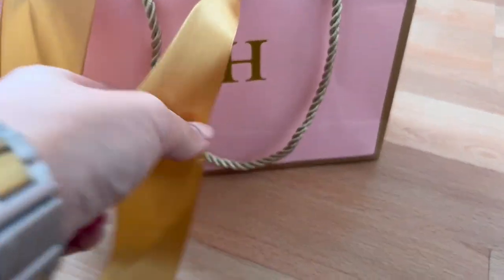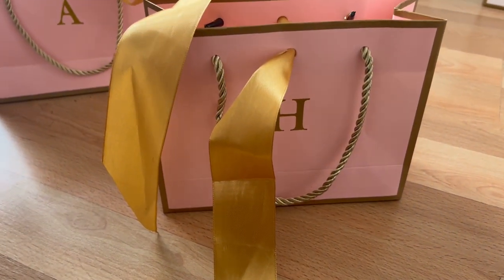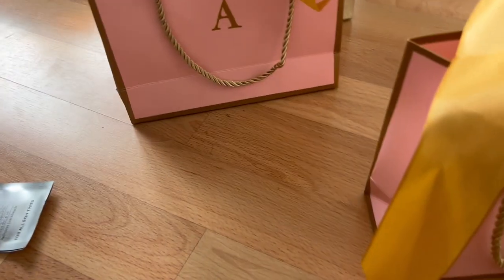So we used a little stencil that we have to do the letters for your name on the bags, and they look good. Con actually did them.